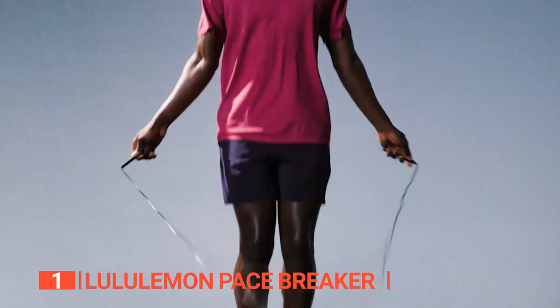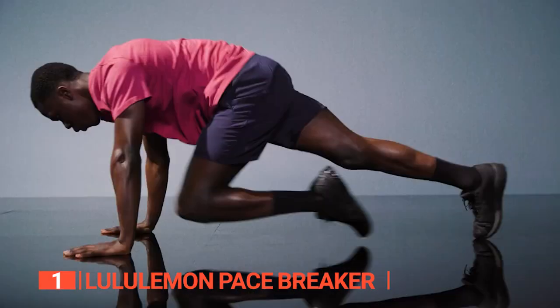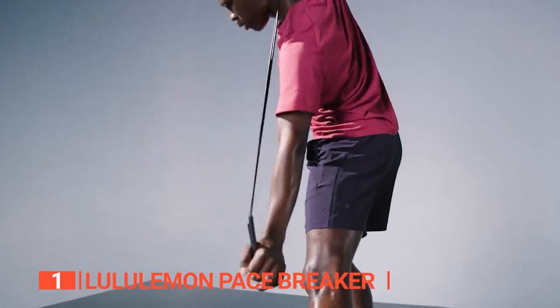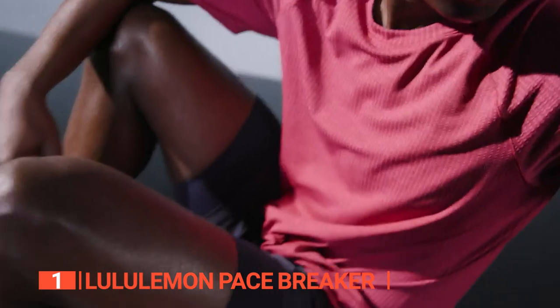Overall, we believe these shorts are a must-have for any athlete who wants to perform at their best, no matter the setting. Don't settle for uncomfortable limited workout shorts. Upgrade to the Lululemon Pace Breakers and experience the ultimate in comfort and performance.